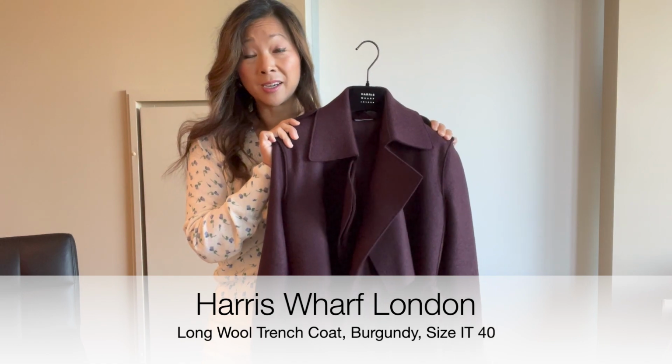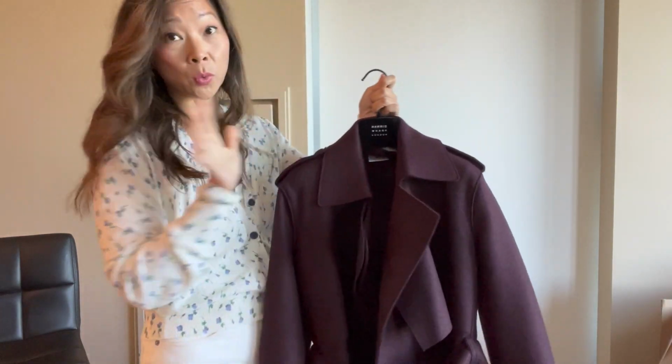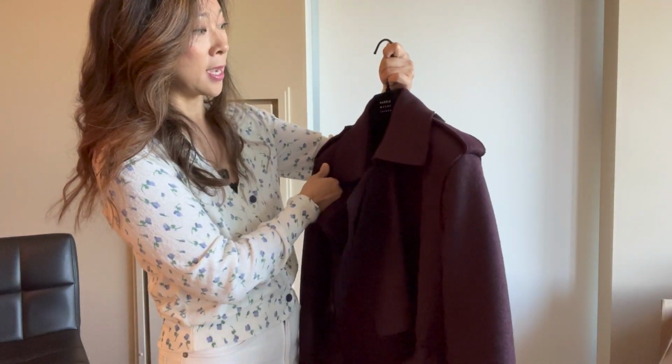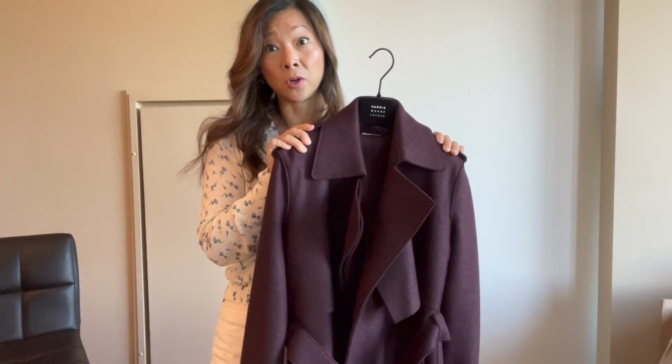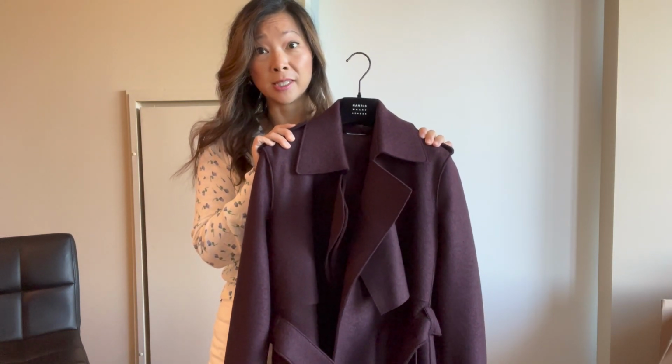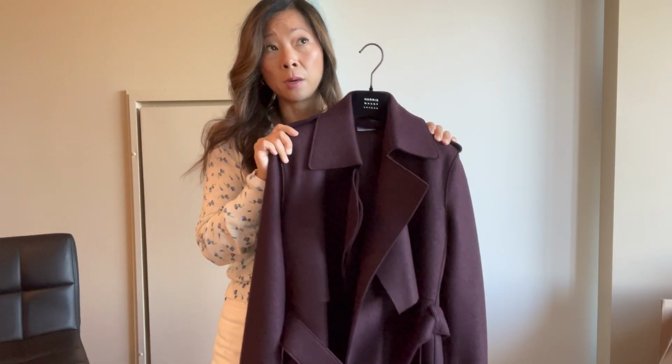The next item I got is this beautiful wool trench coat that I got from 24S also, but it's by the brand Harris Wharf London. I had been eyeing this brand for quite a while, but never pulled the trigger until now. This is so beautiful. This is in the color burgundy.